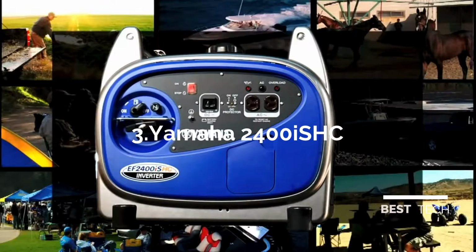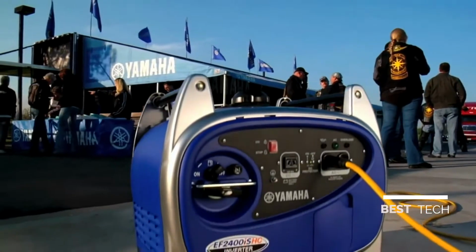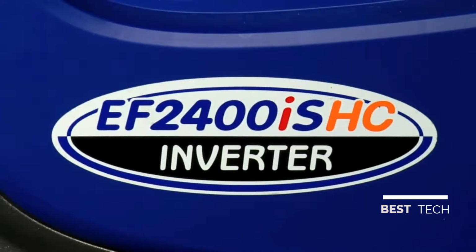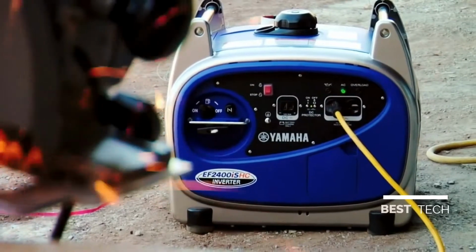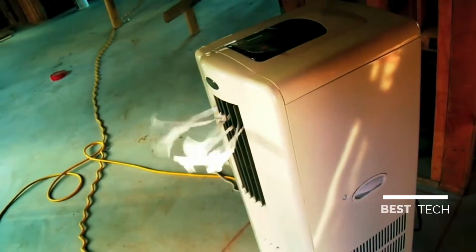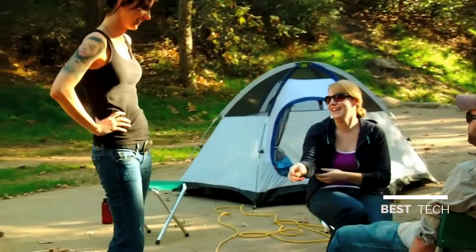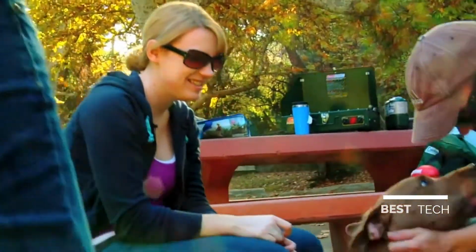You might have 100 different uses for it, or maybe just one very important job. Whatever your needs, the compact, efficient, and powerful Yamaha EF2400 ISHC inverter is up to the task. Using high current technology, it produces up to 2400 watts of clean power, increasing surge output on demand, giving you the power to start up electric motors or run a 13,500 BTU air conditioner in temperatures up to 110 degrees just when you need it most, while operating at an actual noise level between 53 and 60 decibels, so you can have the power you need and still be able to carry on a pleasant conversation.